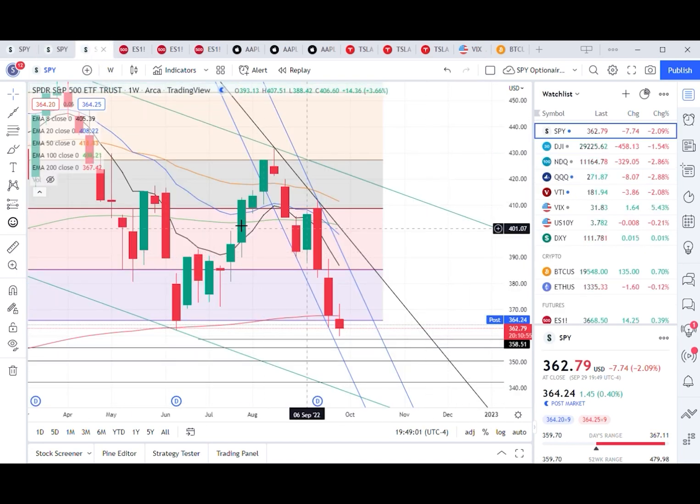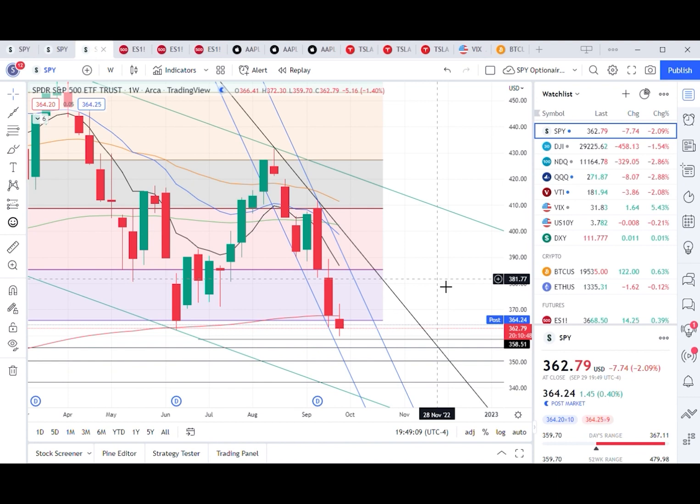So looking at the weekly just real quick, the thing I'm looking for is this 200 EMA. It's right here at 367.6. I would like to see, in order to be bullish for next week, us close over that level. It would give us a nice double bottom. So if we don't close over that tomorrow, then I would be more bearish going forward, as that'd be the first time we've closed below the 200 EMA since COVID.